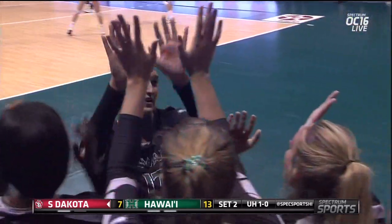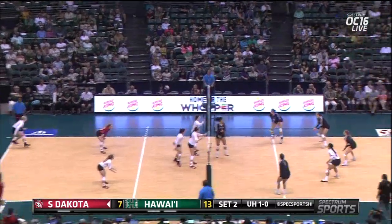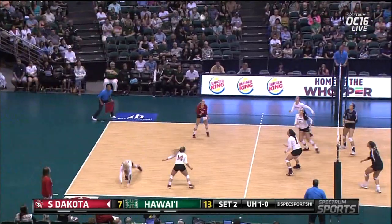That's a huge number, by the way. Huge. Like a baseball hitting average. When was the last time anybody hit over 400? I don't know, but they'd be in the Hall of Fame.